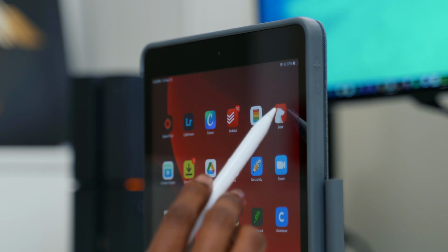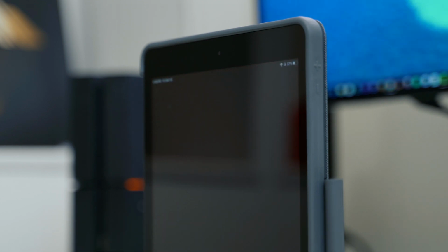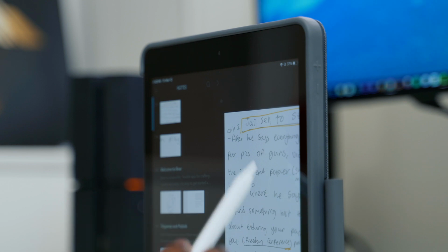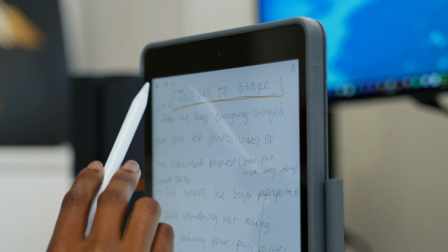Next up we have is Bear. This is what I use to write certain notes. You're gonna see some other note-taking applications in this video, but this is the very first one. It's free to use, pretty much straight to the point. I like it because it's super simple and it just gets the job done for writing quick notes.